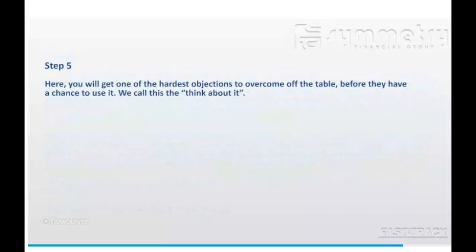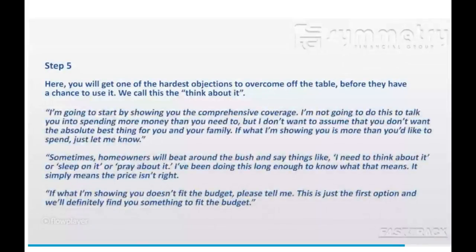Here you will get one of the hardest objections to overcome off the table before they have a chance to use it. We call this the think about it. So say this. I'm going to start by showing you the comprehensive coverage.